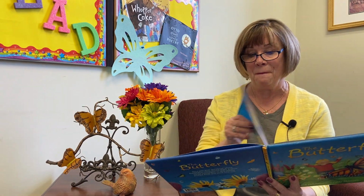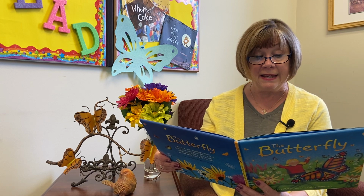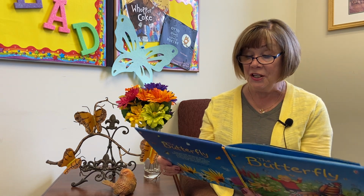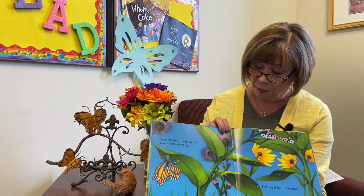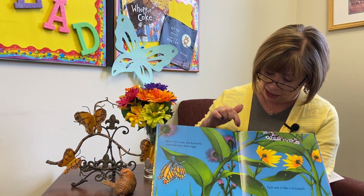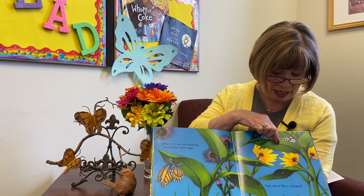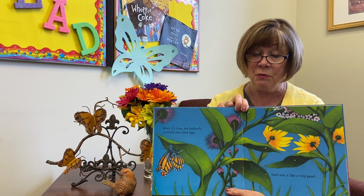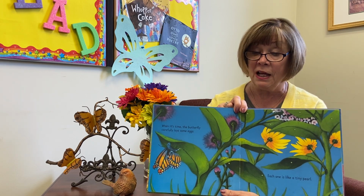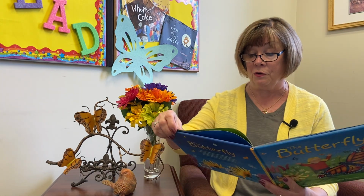So pretty. When it's time, the butterfly lays some eggs, and each one is like a tiny little pearl. Remember I said they were very small? Look how tiny they are. They do just look like a little pearl. It would be very hard to find them. If you were looking to see if there were any butterfly eggs, you'd really have to be a good detective to find those, wouldn't you?